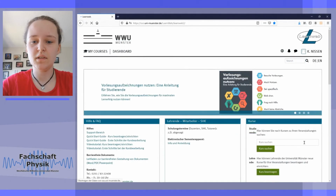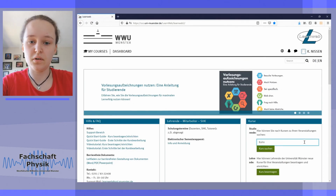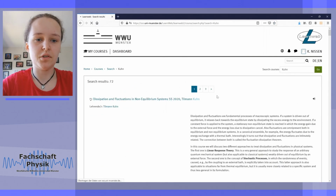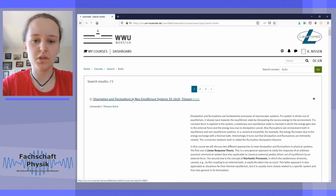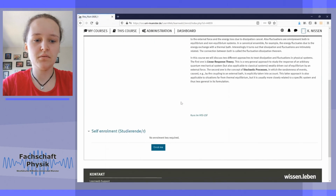If you've logged in, you can find the search bar down here. You can just type in the name of the course that you're looking for, or also the lecturer, and then you can search for it. And if you found the right one with the right administrator and everything, you can just click on it and you get some information about it.